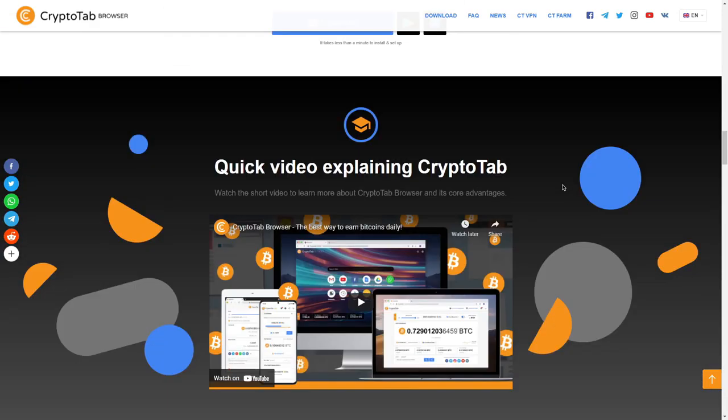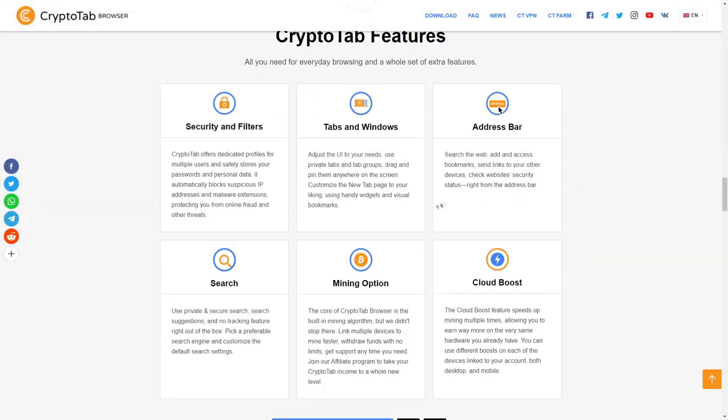Scrolling further down, you'll see some of the features this browser has. First and foremost, it's safe, so your private information isn't at risk when using it. There are also two more very important things to mention here. As you can see, you can link multiple devices to mine faster, withdraw funds with no limits, get support anytime you need, and join the affiliate program to take your CryptoTab income to a whole other level. Linking your devices is a very good idea with this, and if you want to, you can also join their affiliate program for more profit.